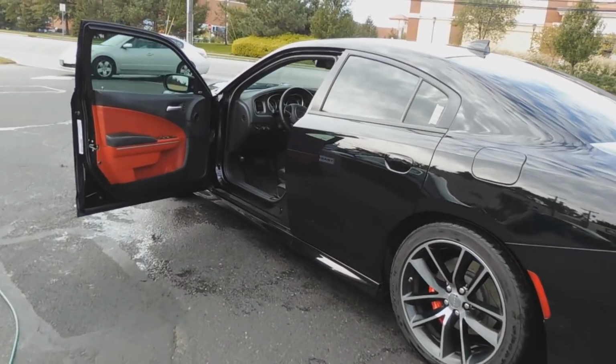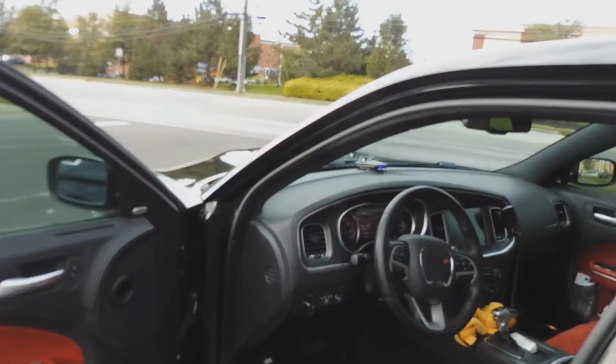She is clean, boys and girls. This thing is clean. It's crazy how slippery everything is once you get your car through a car wash. My foot's like about to slip off the brake pedal. So let's get out of here. I want to talk about what you guys just watched and give my 2 cents, guys.